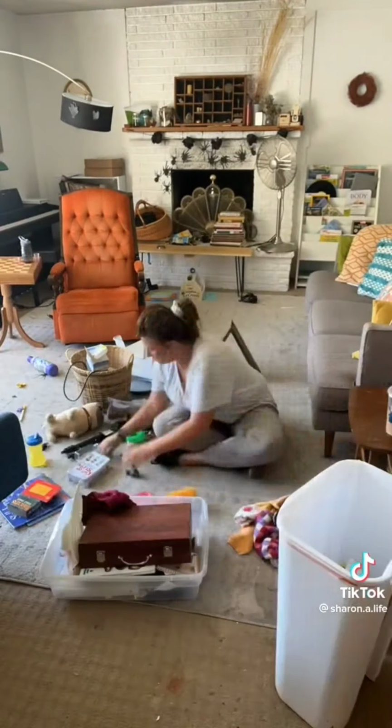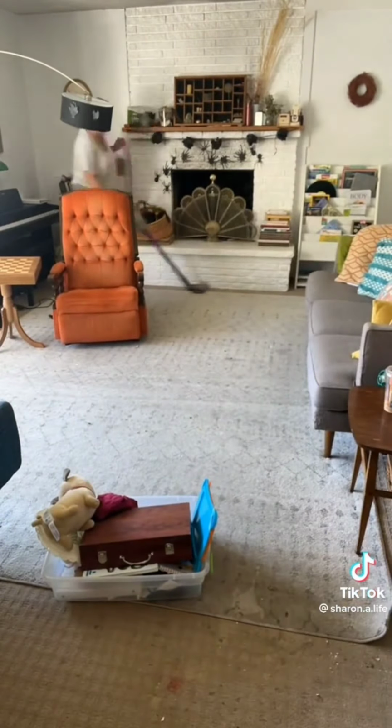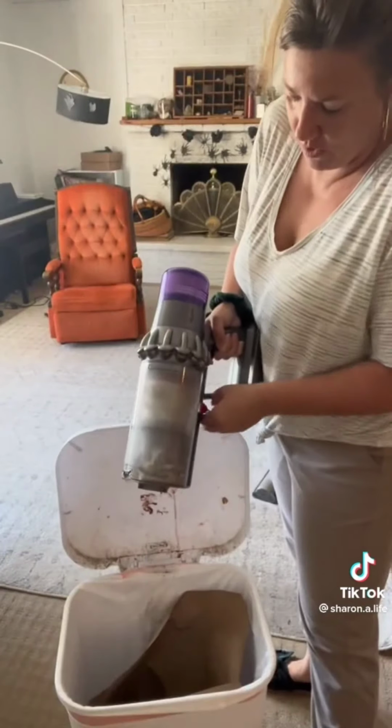So now we're going to use the pile method, because it's the best method when you're trying to be quick. I did set a timer for 30 minutes, because I figured 30 minutes for this room, 30 minutes for that room, a little room time.